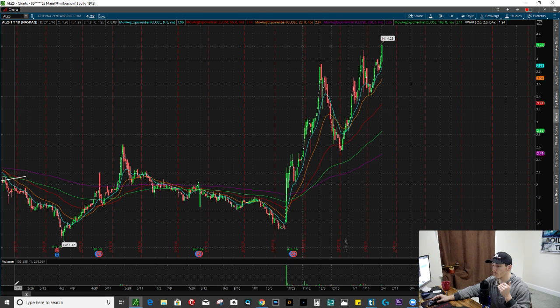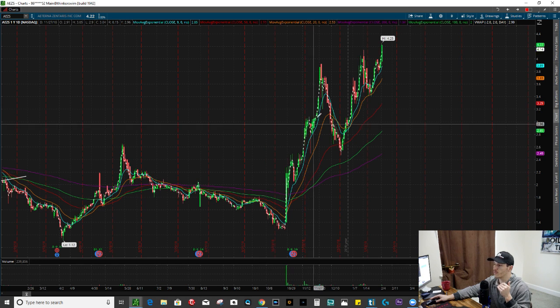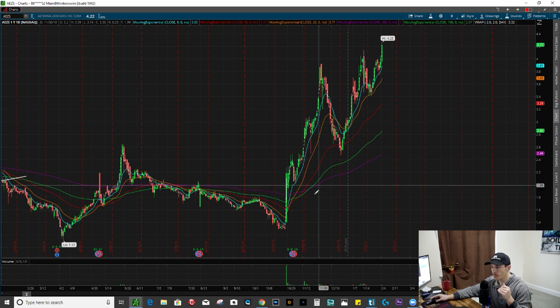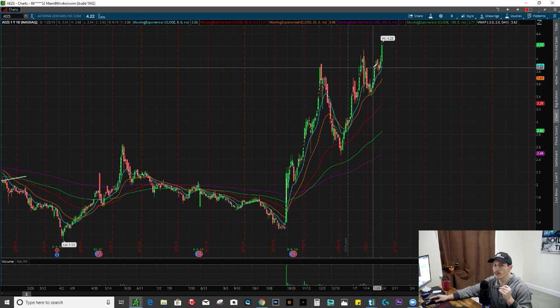It was like a fidget spinner. Like, fidget spinner, what the hell was a fidget spinner? And then boom, out of nowhere, right? But fidget spinners died off, right? Fidget spinners basically died off, but this stock has not.